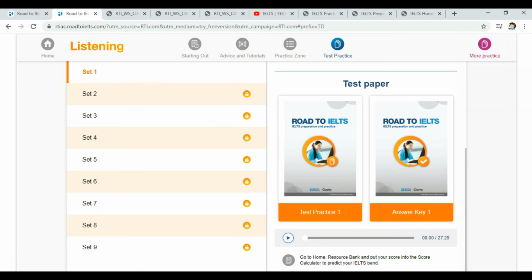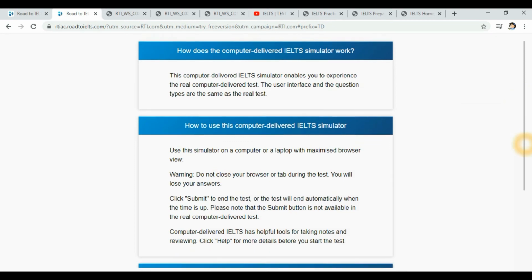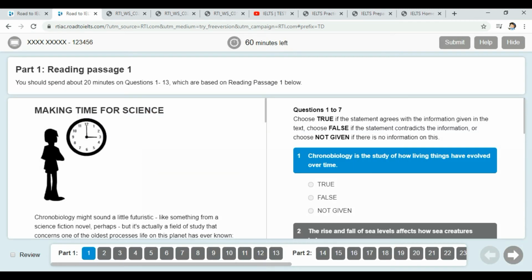Okay. Now if you want to do it through CD IELTS, you also have an option here to try CD IELTS. If you click on here, they give you a brief instruction about how to use it, and then you move down to start the test. Okay, start. Keep in mind, these are all free versions. When you start the test, the timer is going to start and the exam will get started in that way.